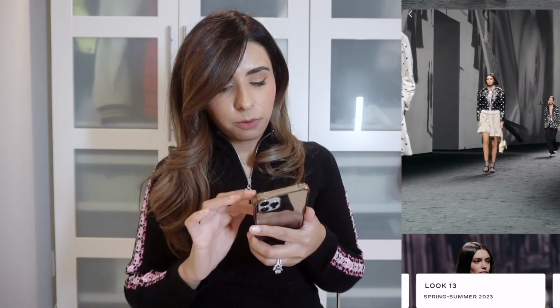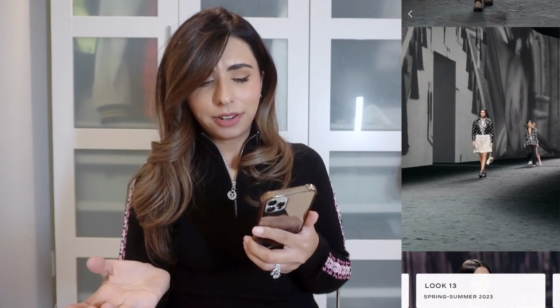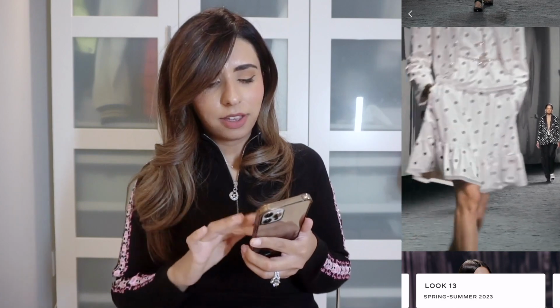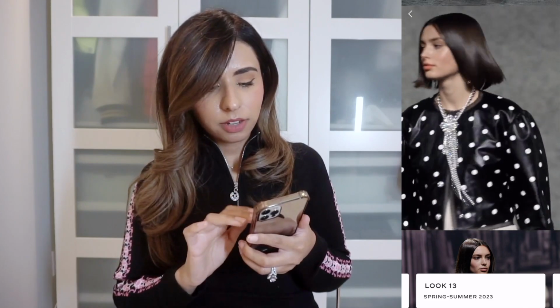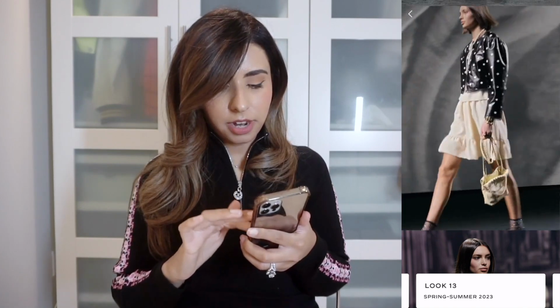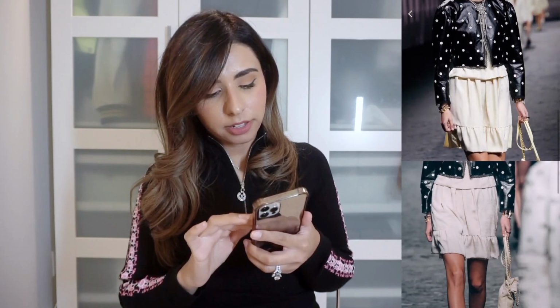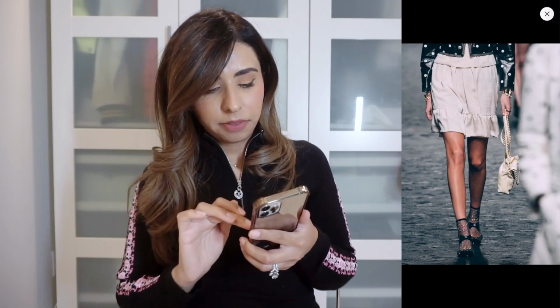Okay, look number 13. So look number 13, now what caught everybody's eye, and my eye, is a miniature version of the Chanel 22, but there's a lot more chains on it. There's a strap and then there's a lot more chains, and the hardware is oversized given the bag. So that's interesting. I really like that necklace she's wearing. I'm sure that it's going to be a lot of money. And then she's wearing a leather cropped jacket with the polka dots and the CC buttons all over it. So, you know, I'm sure that's going to be something that a lot of people are going to be after.